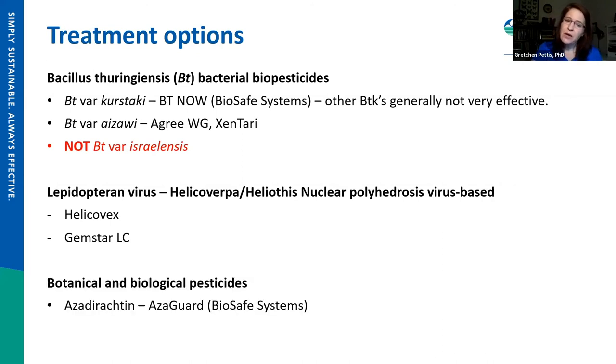And then there's a couple other options. Azadirachtin is one. We use this more inside in the greenhouses, but it's actually a good caterpillar product and can be mixed with BT or with the virus and may have some benefit. We don't really know yet. We're hoping to do that research this summer.